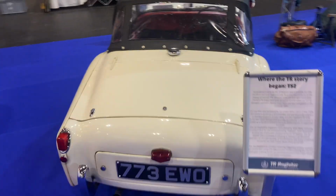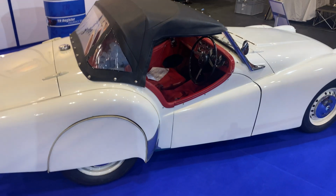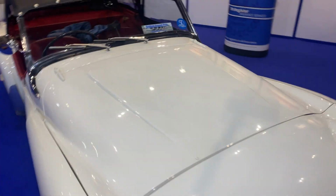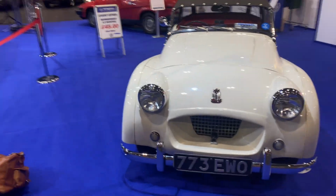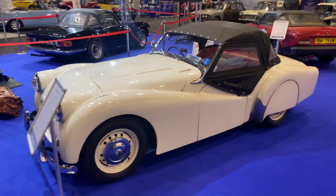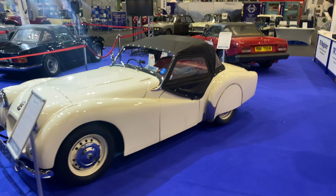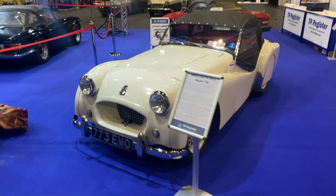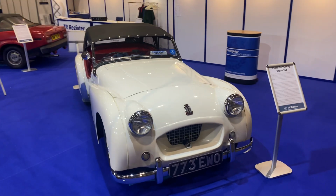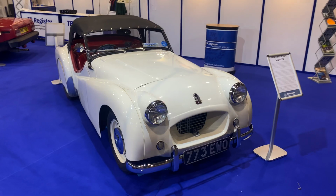This, of course, is TS2, chassis number 2, the first ever right-hand drive production TR built, and it is owned in trust by the TR Register, and it's just about to embark on a round Britain relay run, going around Britain between all of the local groups, all 53 of them, in the TR Register, and its relay run starts in April, so this is its last time here on the stand before it goes out around the country.